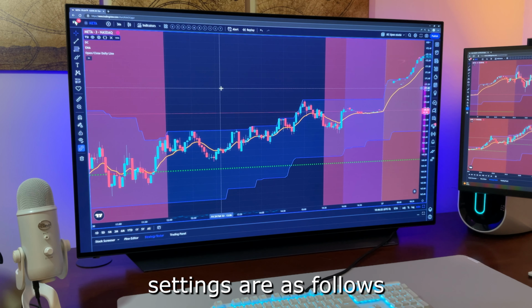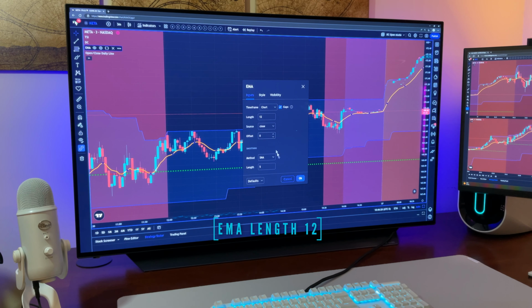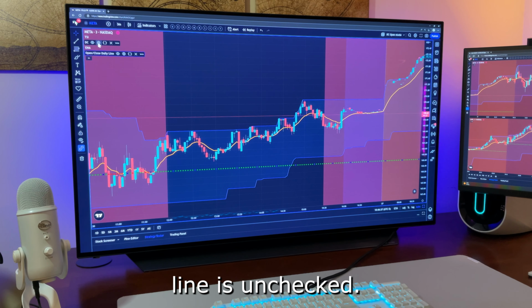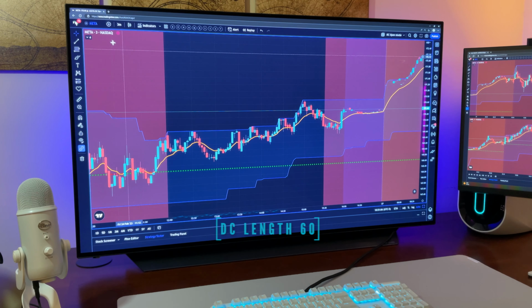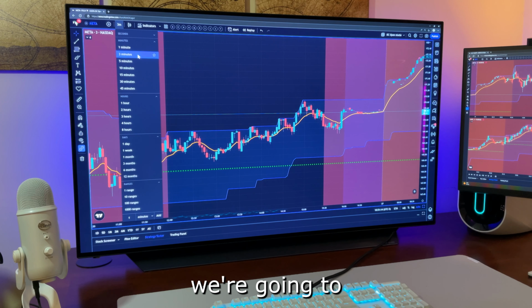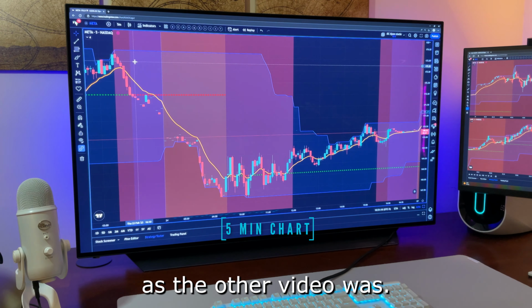The other indicator settings are as follows. The EMA length is 12. On the open line indicator, make sure the previous close line is unchecked. The Donchian channel length is 60. I was experimenting with 3-minute charts, but to keep it consistent, we're going to put it back to 5 minutes as the other video was.